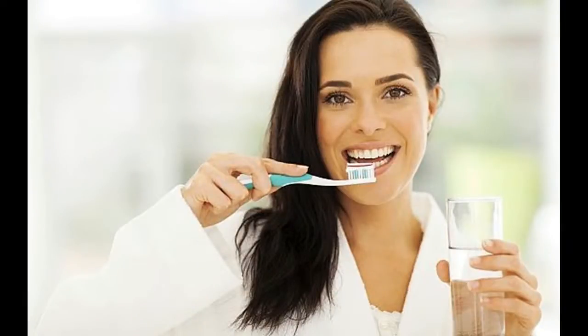Brush your teeth and rinse with mouthwash at least twice a day, and floss at least once a day. Take care to brush all the areas of your mouth, including gums and tongue, and not just your teeth.